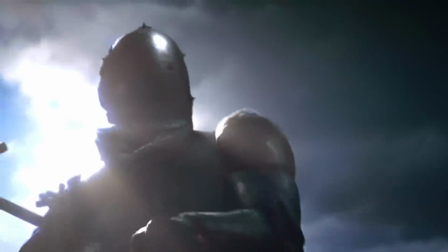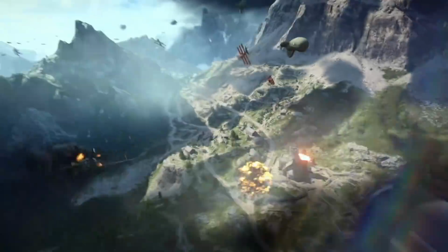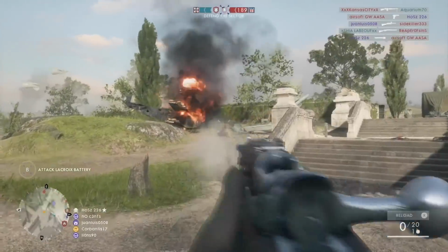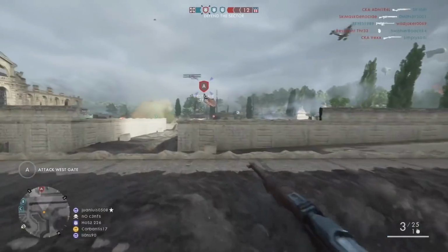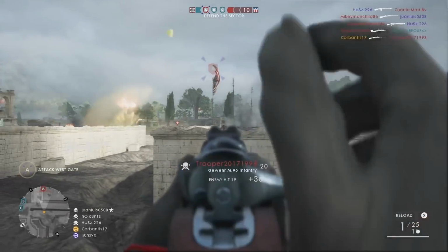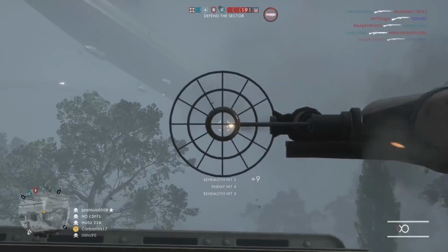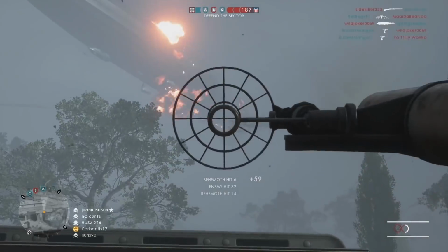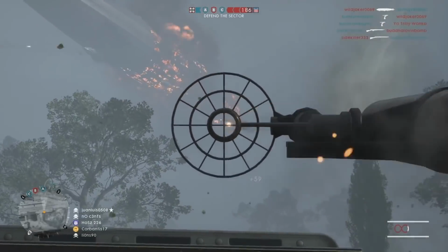One mode in particular that you have to try out is Operations, which has some of the most intensive first-person shooter action out there. Whether you're attacking or defending, you'll have waves upon waves of enemies rushing straight towards you, supported with tanks and planes and the occasional behemoth, which you definitely won't miss when it spawns into the game.